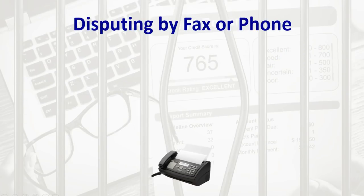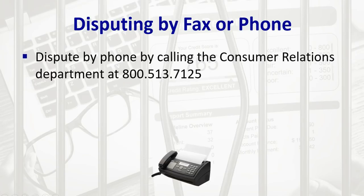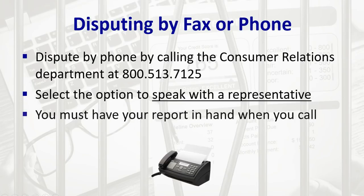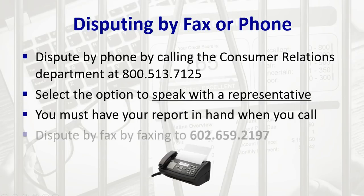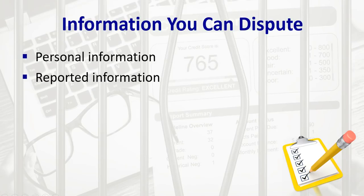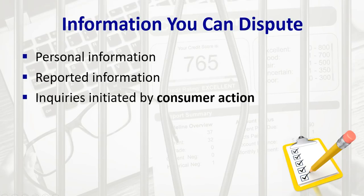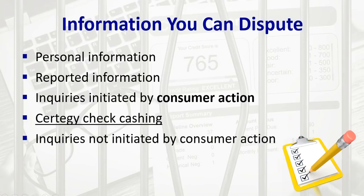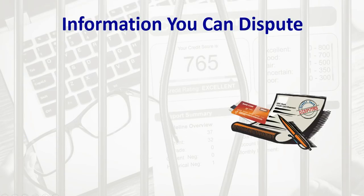You can dispute by phone by calling the Consumer Relations Department at 800-513-7125. Select the option to speak with a representative. You must have your report in hand when you call. You can dispute by fax by faxing to 602-659-2197. Information you can dispute includes personal information, reported information, inquiries initiated by consumer action, Certegy check cashing, and inquiries not initiated by consumer action.